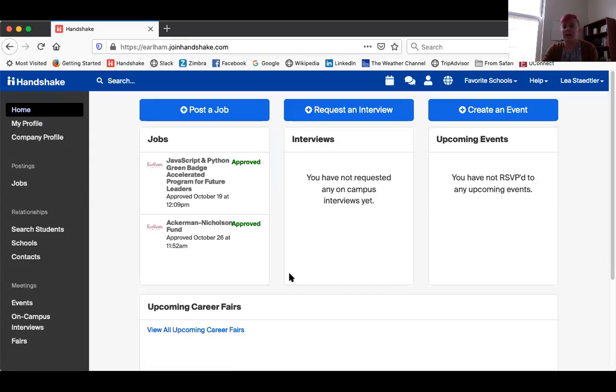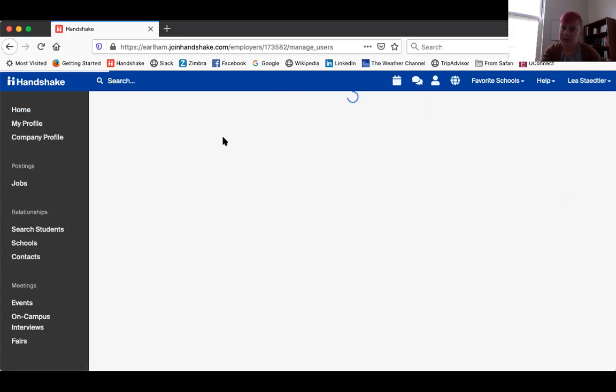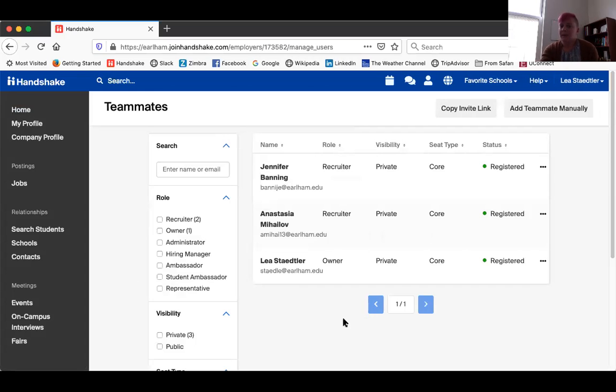So this is what you see when you log into Handshake. This is the landing page for employers. I'm going to walk through a couple of things. First off, in the top right-hand corner, there's your name. If you go under teammates, and I think this might only be an option visible to you if you are the account owner, you will see all the people that have access to your departmental Handshake account. I'm the owner of the CGCE department, and then we have two other people that have access, which means they can post positions. So you can see that for your organization.